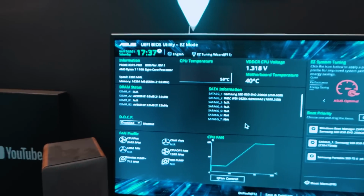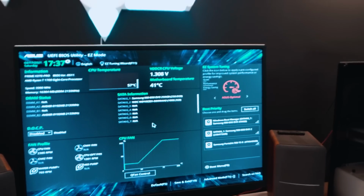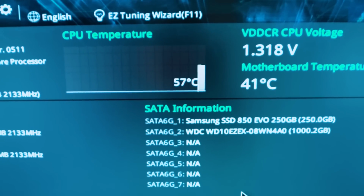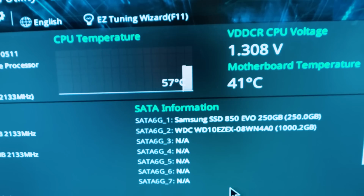So once I open up the BIOS settings, as you guys can see, the main thing that I would like to focus on is the CPU temperature. Now, the CPU temperature currently is still pretty okay. It's 57 degrees Celsius, which is kind of all right if we're not nitpicking.